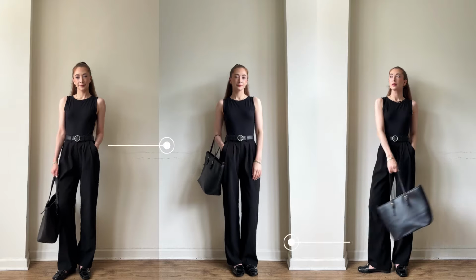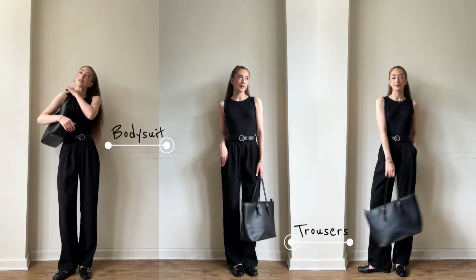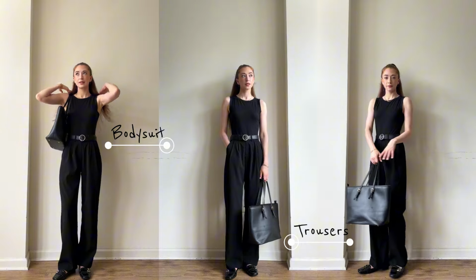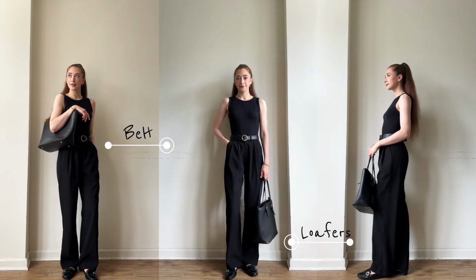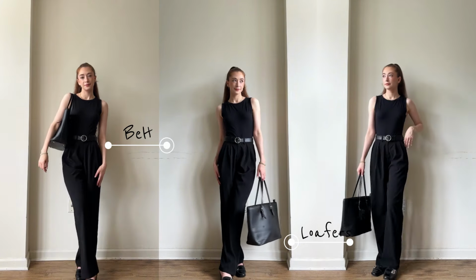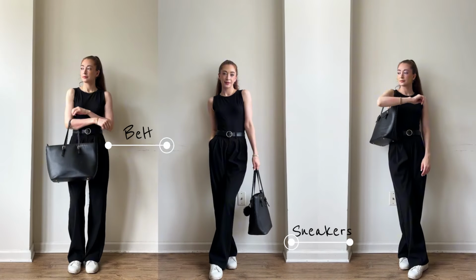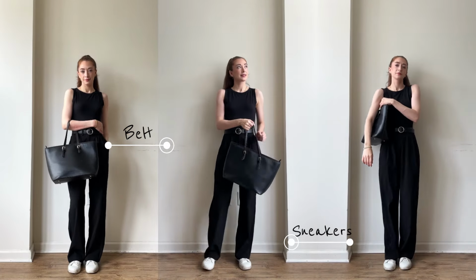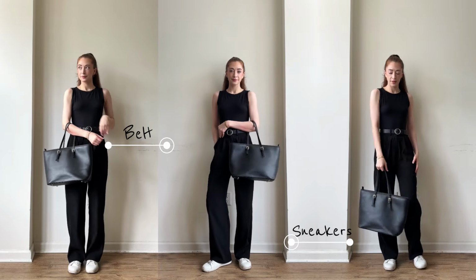So for outfit 13, I'm again following my personal mantra, when in doubt, wear black. So again, I've styled this with a black bodysuit, and again, I'm wearing black loafers for a dressier choice of footwear. And just like before, same belt, jewelry, and bag. You do have a lot of options for footwear for this look, so if you want to style it with sneakers for a more casual look, you have that option.